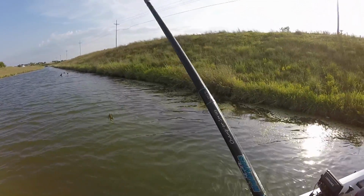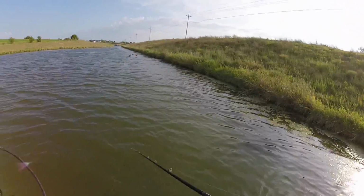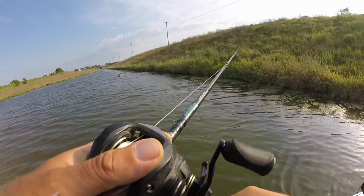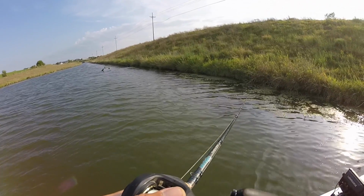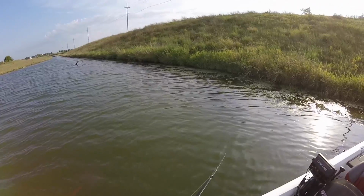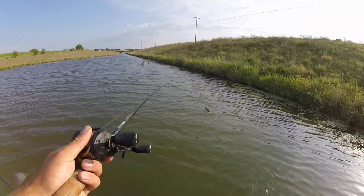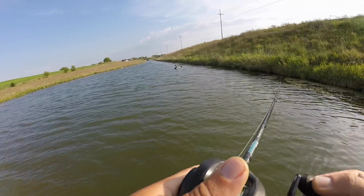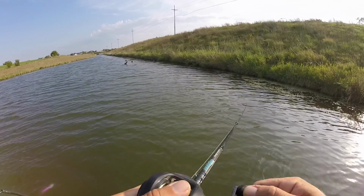Oh, just had one come out and get this swim jig with this craw on the back of it. I knew it would work. Should have had it though. He just popped out right at the last second, right when I lifted it up. I'm just paralleling this grass line right here. It's a little bit better water quality than I've seen the rest of the lake, so I thought I could get one, and it happened. He must have just popped out and grabbed the back of the claw though, because he didn't get hooked.